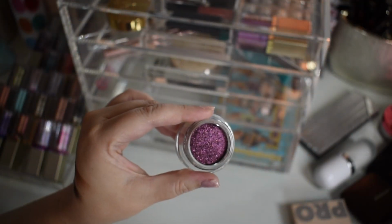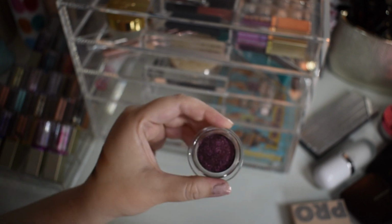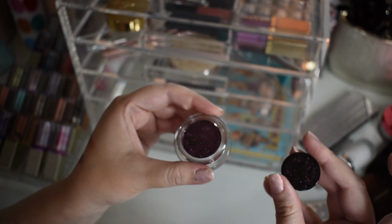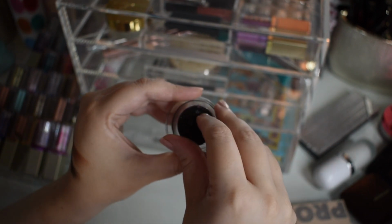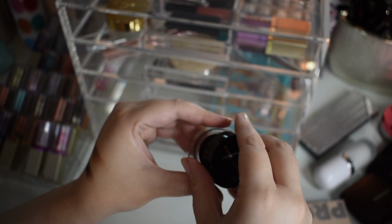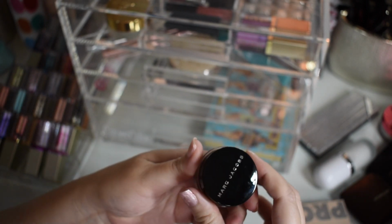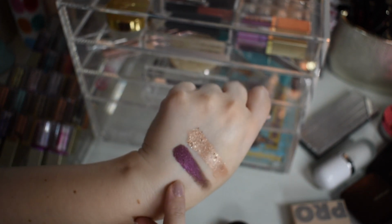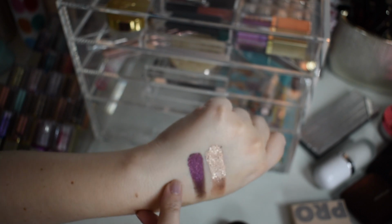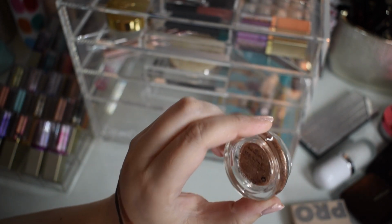This is one of the Marc Jacobs sequins in Blitz Glitz, and it's a very pretty purple. And as you can see, it has a little bit of a topper to keep the product depressed because it is a looser product. And you got to make sure that you screw the lid down very tightly, or these will absolutely dry out. And there's a swatch right there for you. It's very pretty.